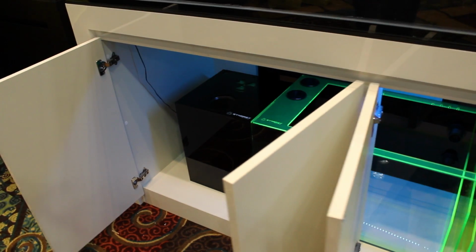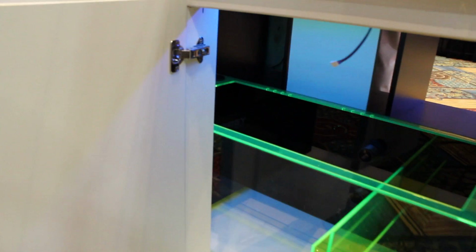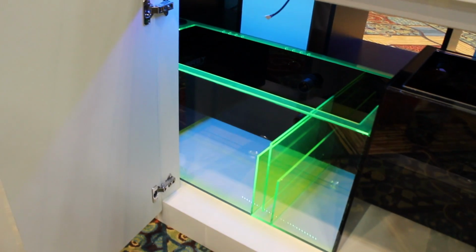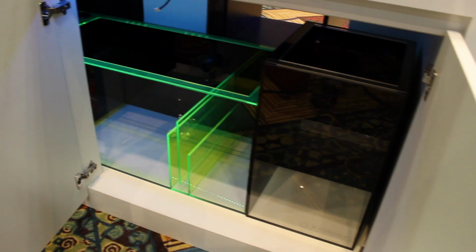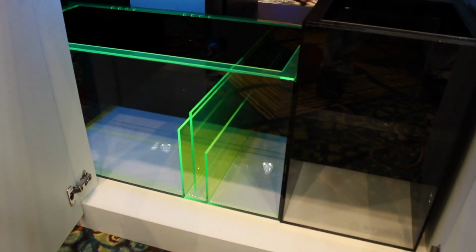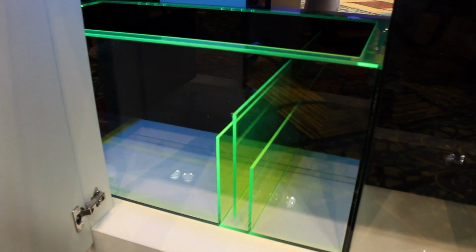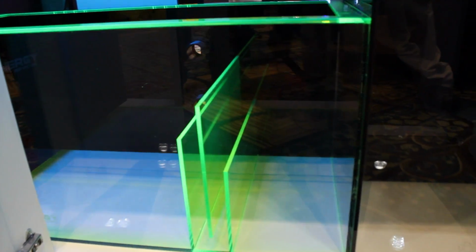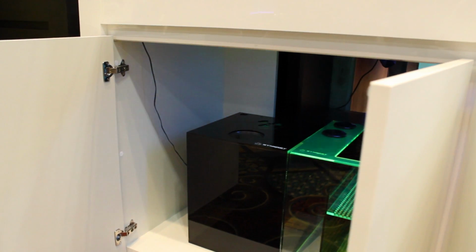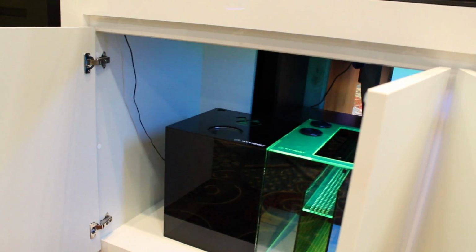We have an auto top-off reservoir, which is our standard auto top-off reservoir. The sump in this custom configuration is 34 inches by 15 inches wide by 15 inches high. And next to that is a refugium section, which is a standalone refugium. It's self-contained, so it can be removed from the system if it ever needs to be cleaned or modified. That can be purchased on our website. Our website is www.synergyreef.com or through local vendors that have it.